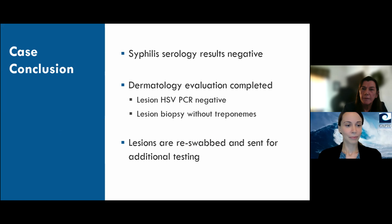Yeah, so the syphilis serologies, in fact, came back negative. And dermatology evaluation was completed. The HSV PCR was negative. The biopsy of the lesion was without treponemes, and the lesions were re-swabbed and sent for additional testing. Kelly, what else are you thinking about on this case?